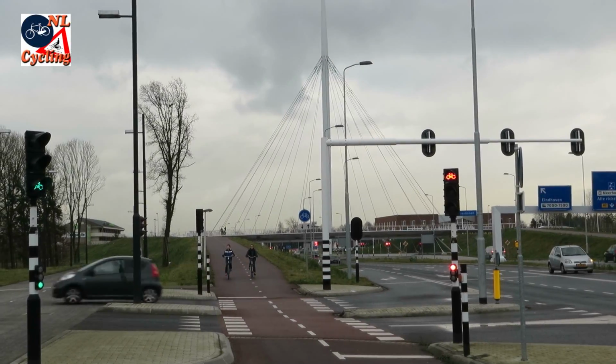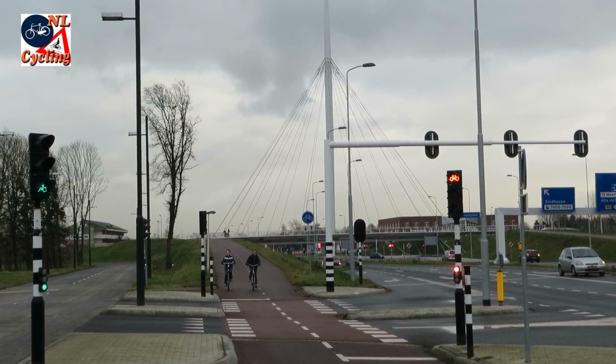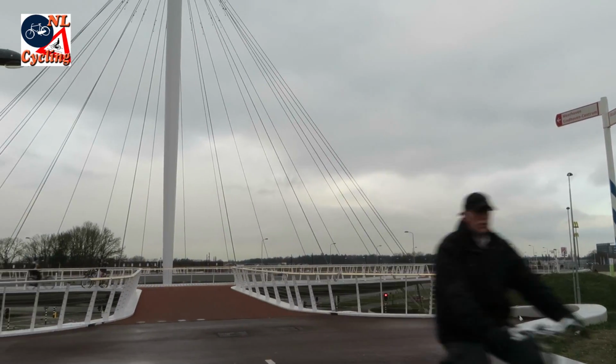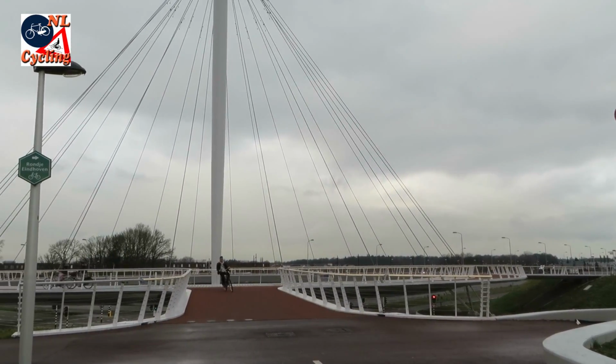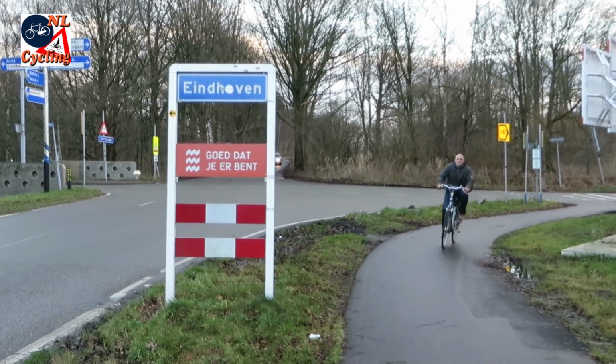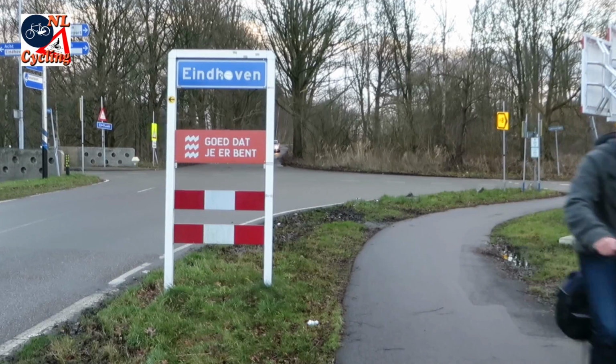This must be the best known cycle landmark in the Netherlands, the Hovenring in Eindhoven. So is that why Eindhoven is one of the 5 nominees to become best cycling city in the Netherlands in 2014? Or does the city have more to offer?